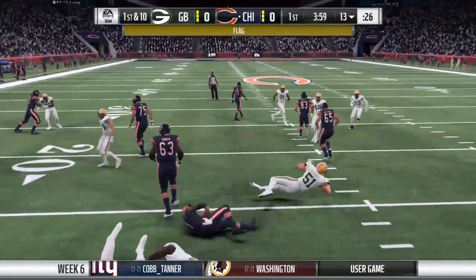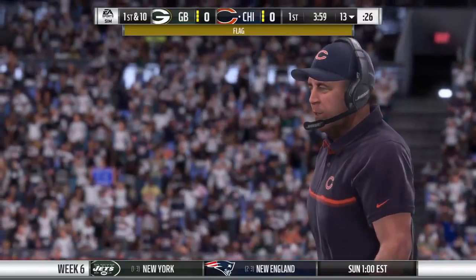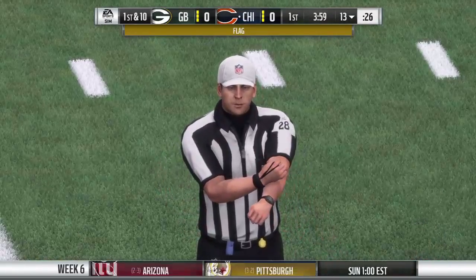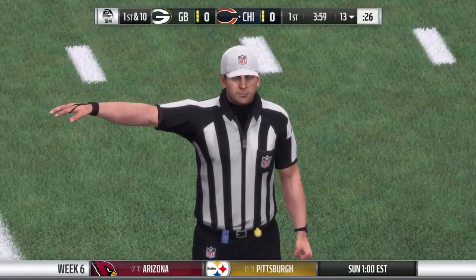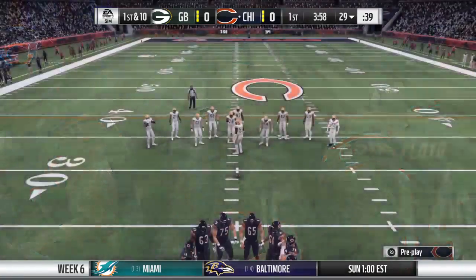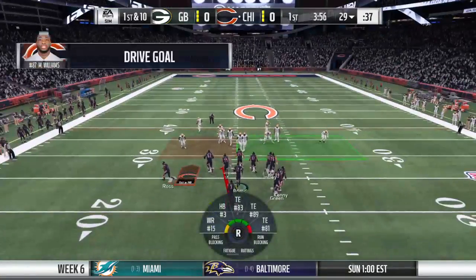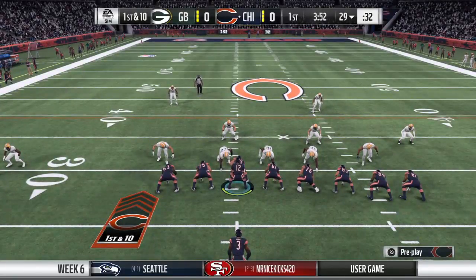They'll run it now out of the gun. And he'll be brought down. Oh, that's a face mask. Certainly looked like it. Indeed, here come the flags. Personal foul. Face mask. Defense. So that flag will cost him 15. And it doesn't matter anymore how you get the face mask. Any part of it, that's going to be 15 yards.